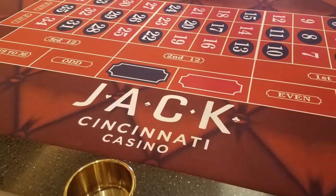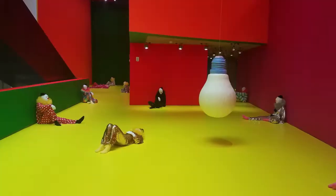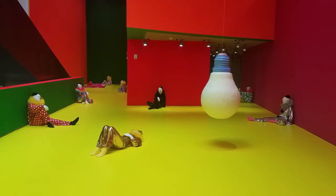Renee, what did you find? Well, thanks, Mike. We have been having a ball in the Queen City. We first went to the Jack Casino and then over to the Contemporary Arts Center and saw some really unique exhibits. Now we're off to enjoy some delicious food. You are not going to want to miss a moment of today's show when we visit Cincinnati.